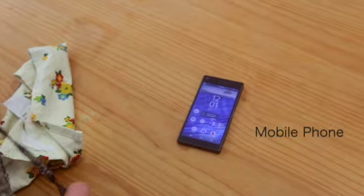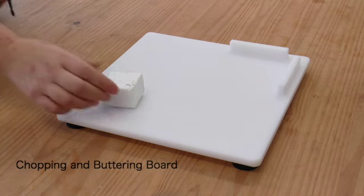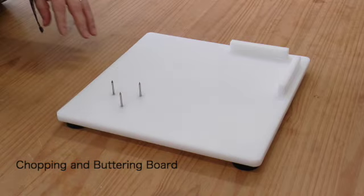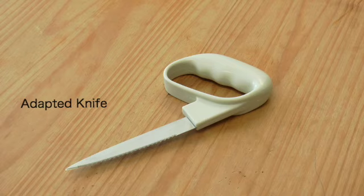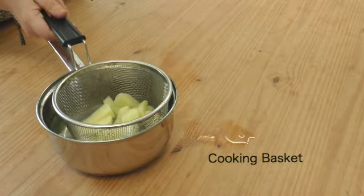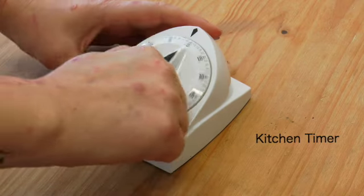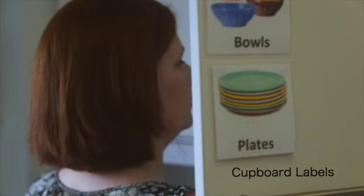If you've experienced difficulties with your memory, strength, grip, and coordination, this video demonstrates how using a mobile phone, wall planner, chopping and buttering board, wide grip potato peeler, adapted knife, cooking basket, kitchen timer, and cupboard labels can help you work in the kitchen.